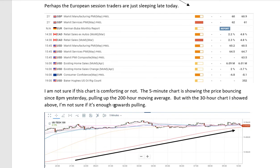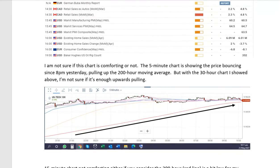Now, if we go back to the Nasdaq, the 5-minute chart, what's the time now on this chart? 10 a.m. GMT plus 2. Look at this. When I said to you just now, it's putting that 200-hour moving average on the one-day chart up. Yeah, you can see on the 5-minute chart. Remarkable how the price is. There's more buying than selling, because look how it's pulled the 5-minute 200-hour up. But you've got to look at all the charts. You can't just look at one.